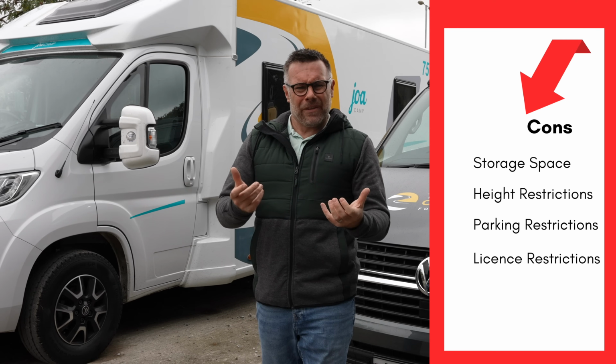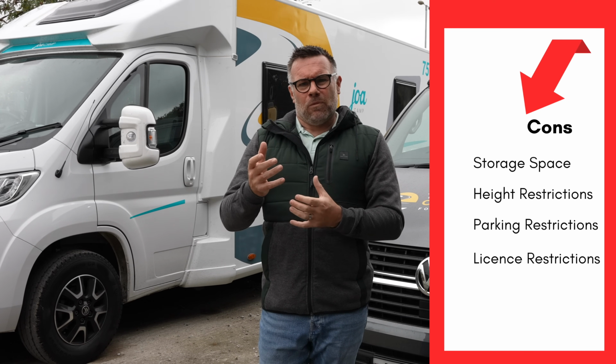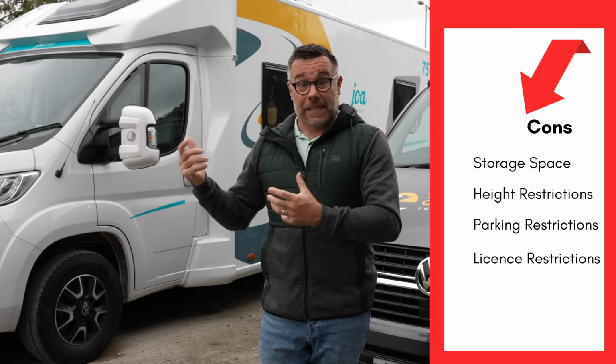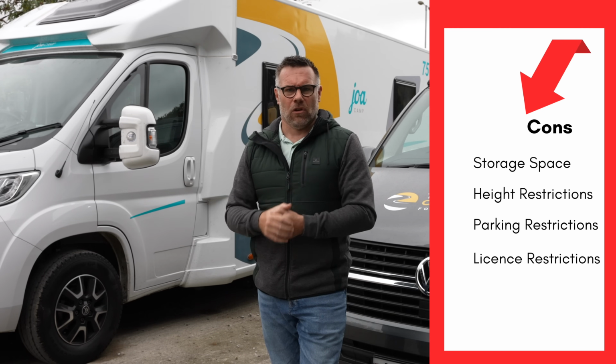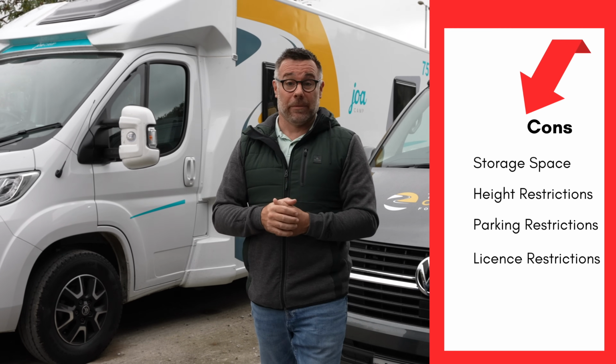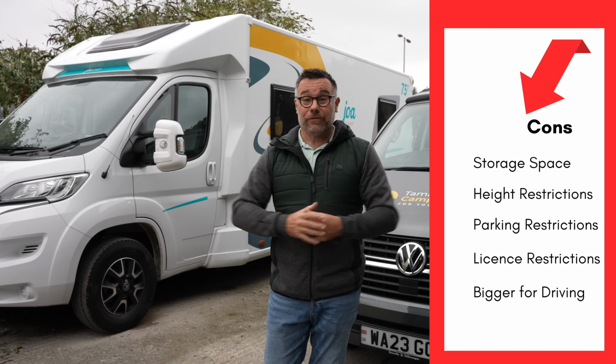And also driving the vehicle. Driving licenses have restrictions. Is the weight of the vehicle which you're buying, that size motorhome, something you're capable of driving on your current driving license, or have you got to pass an additional test to be able to do so? And just driving the motorhome as well. It is a big old vehicle.